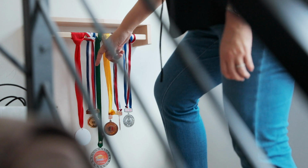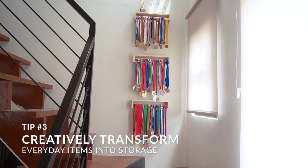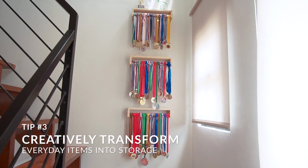Actually, these are spice racks inverted. So this is one per child because we didn't want them to fight over it. So they have their own little display case. Yes, it's very personal. Once you enter, everyone sees it. So it's not just hung from somewhere.